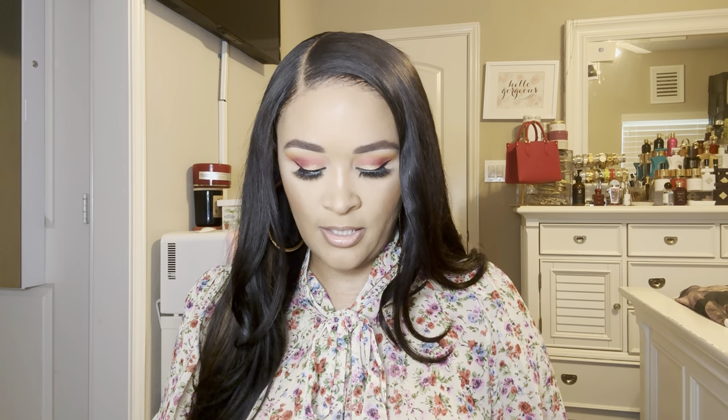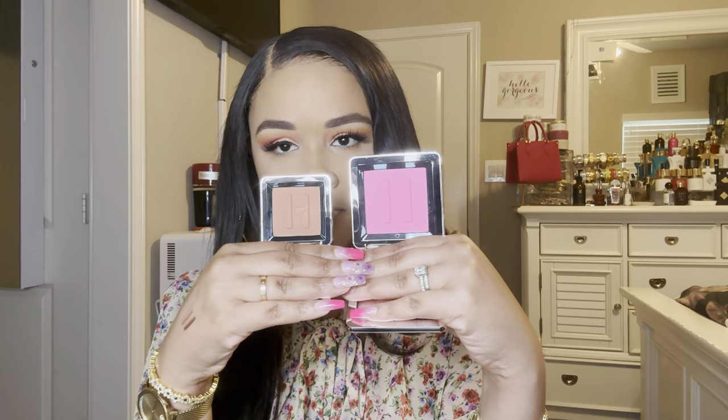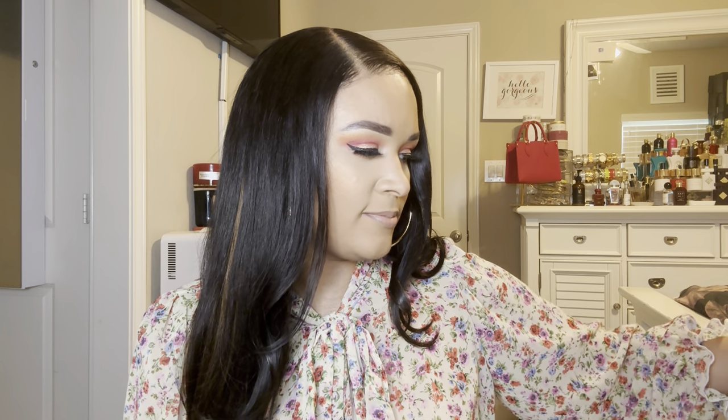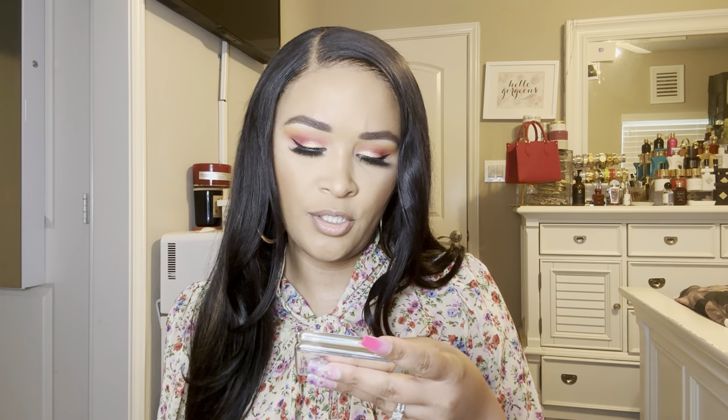And look at this. This is like a mini version, and it's only like $6 cheaper, maybe. It's not a big difference. These come with 5 grams, and I think the others were 11. So less than half. Just wanted to put that out there.